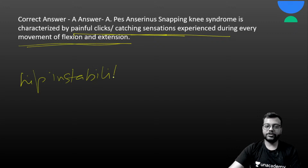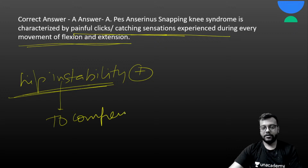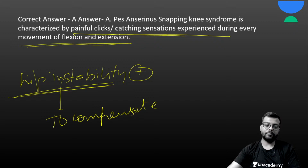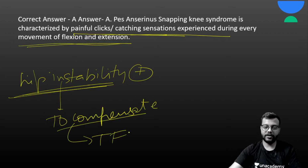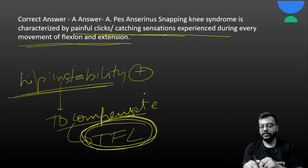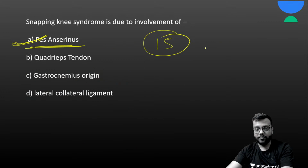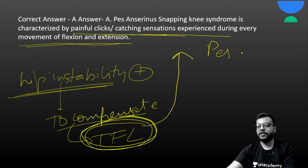So hip instability is present. To compensate for this hip instability, there is tension in the TFL, tensor fascia lata, and this leads to snapping knee syndrome. In snapping knee syndrome, most commonly the pes anserinus group of muscles is involved.